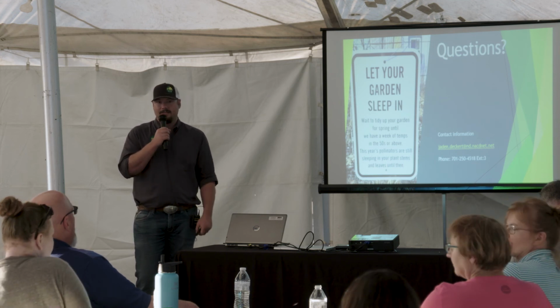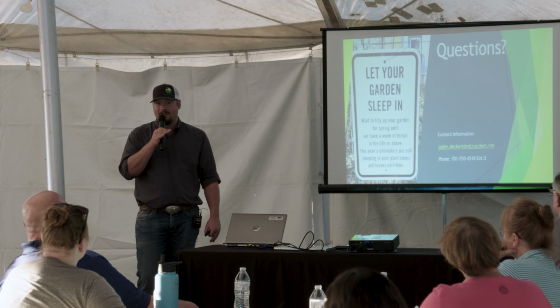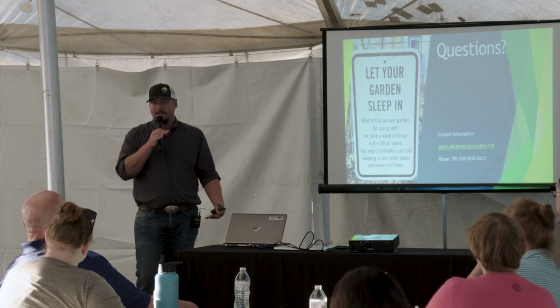Yes? When I spread this on, how thick does it go on? Not very thick at all. We gave you quite a bit, so that could be used on a rather large garden. And if you want a good representation, we'll take you over to the high tunnel so you can see it growing, and you have a rough idea of how thick to put it.